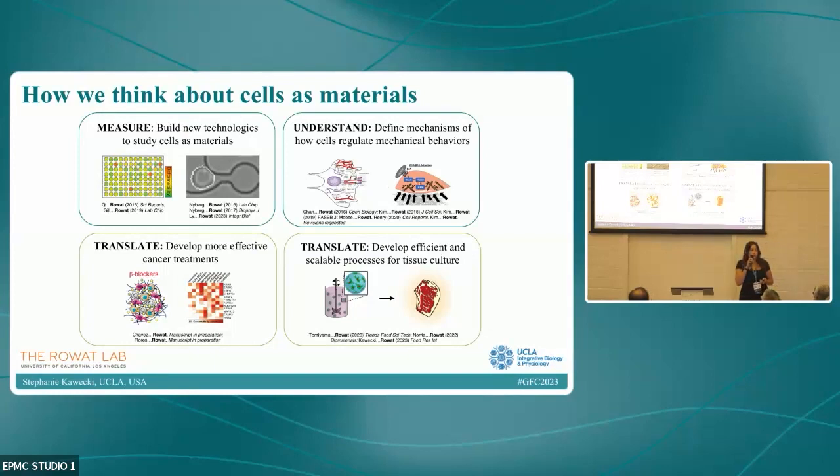In the ROET lab, we like to think about cells as materials. To do that, we build new technologies that can study the mechanical properties of cells in a high throughput manner. We then use that to define and understand mechanisms of how cells regulate mechanical behaviors. And then we can translate that knowledge to different applications, such as developing more effective cancer treatments and also developing efficient and scalable processes for tissue culture, for cultured meat applications.